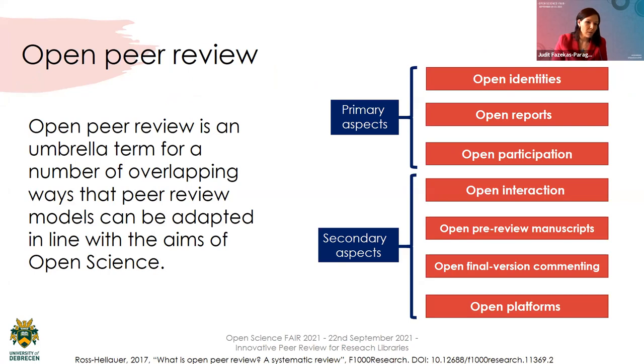In an attempt to systematically categorize the numerous definitions of open peer review, Tony Ross-Hirsch counted more than 120 definitions. According to his findings, open peer review is an umbrella term for a number of overlapping ways that peer review models can be adopted in line with the aims of open science. By analyzing these definitions, he was able to build a coherent typology, which includes the following kinds of open peer review. This could be divided into two different aspects. There is a primary aspect, which contains open identities, open reports, and open participation. The secondary aspects are open interactions, open pre-review manuscripts, open final version commenting, and open platforms.